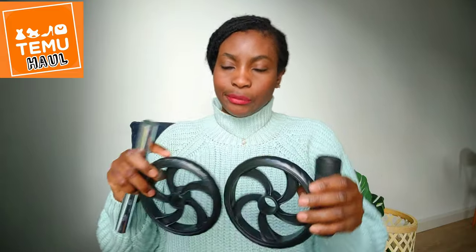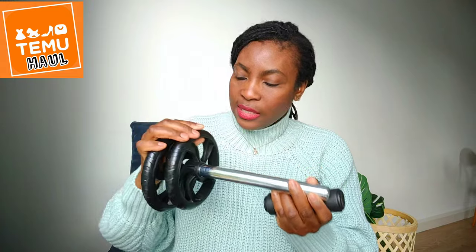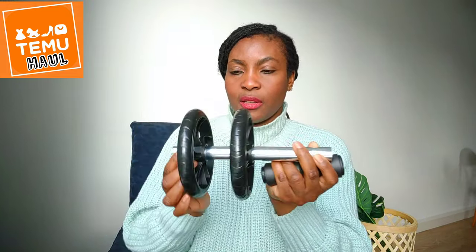But this looks very qualitative. Not qualitative, but quality. But this looks good. I'm happy with this. I think I have to put it together. Not too sure how, but okay, like this. So it's an ab roller. Get some abs, you know. You need to be sexy. So it's that thing that you roll like this for abs. You place it on the ground and you roll. So I think this is how you put it together. Let's see. But this looks very good.